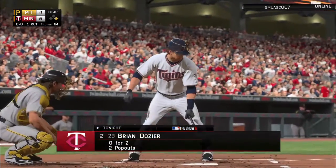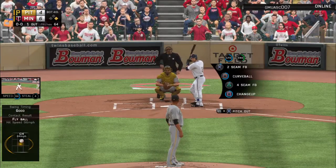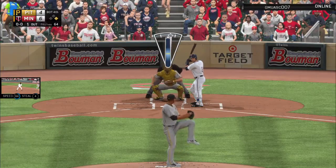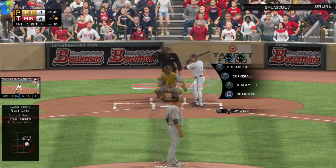Brian Dozier will stand in now, hoping to get on top of one for a change. He's popped out in successive plate appearances. Well, Matt, so much of hitting is being able to make the necessary adjustments, and he needs to make one here. Sends that one out of play for strike 1.